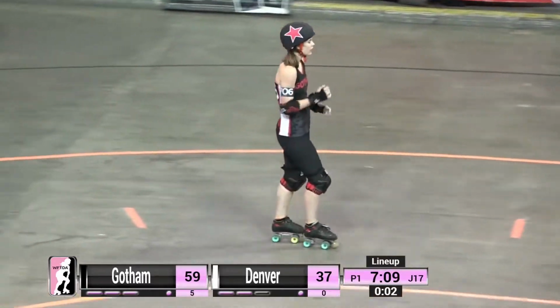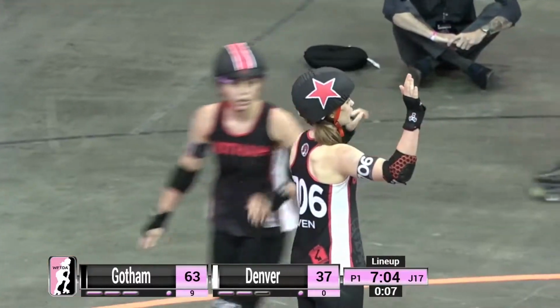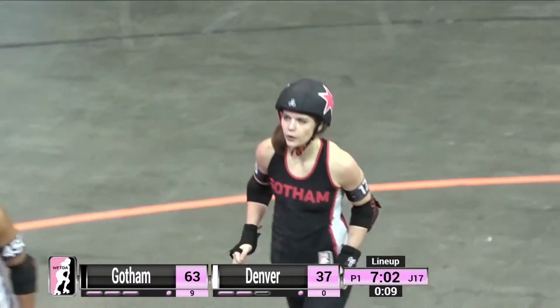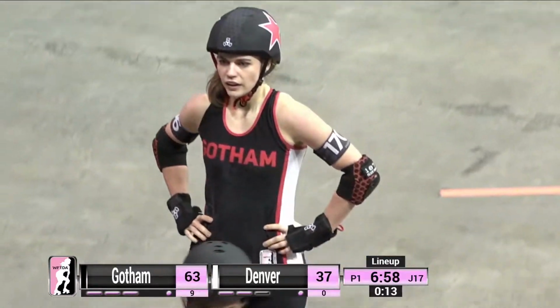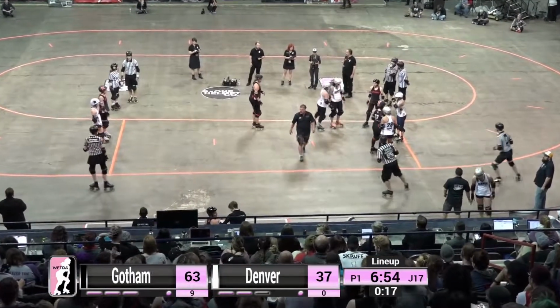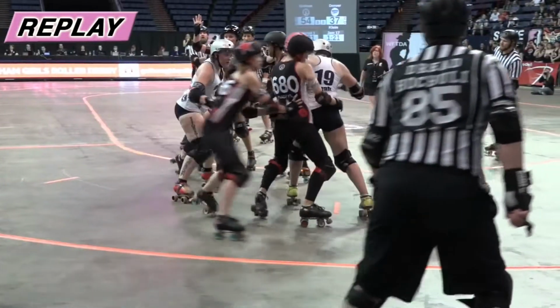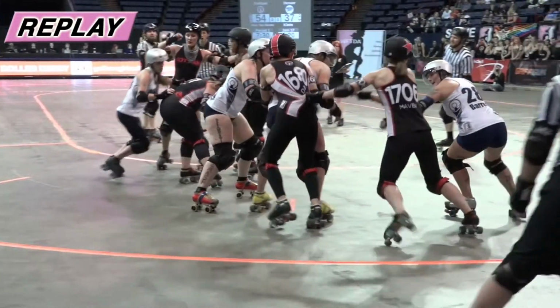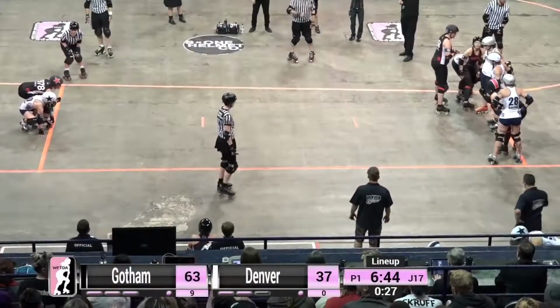And there with the call off, shutting out Denver on that last jam. Mr. Whistler, you really mentioned that strategy, and you're correct there. That offensive switch needs to happen just a little quicker to get that action going. And plus the pack is staying so tight, and Maven's using that to her advantage, as you can see right here. Yeah, taking a whip off the back of Daryl, number 1680.